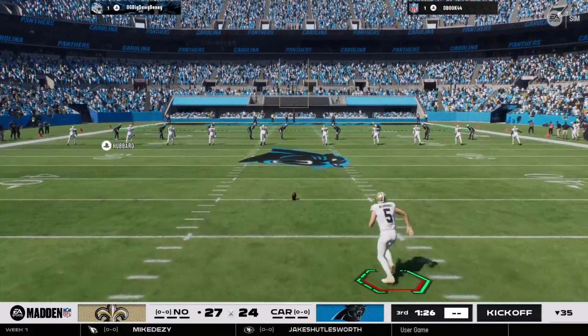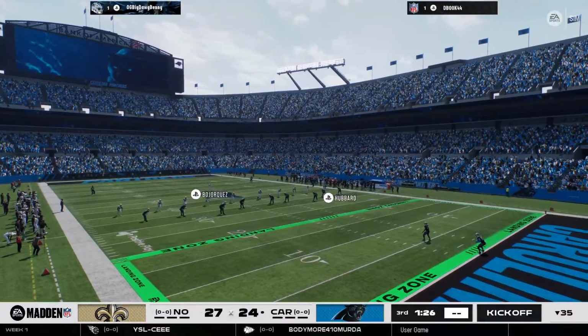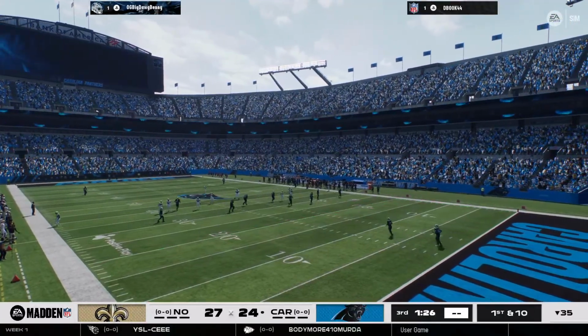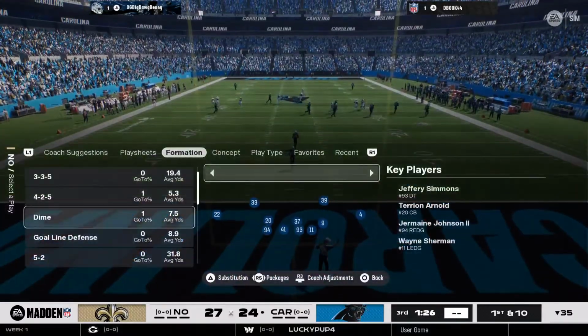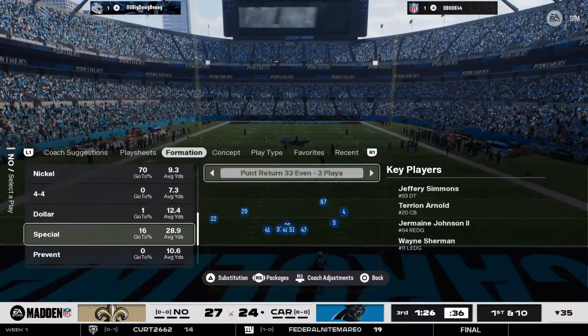Both teams ready to go once more as the kick's away. Showing off the big leg. Didn't want to defend a return, so this ball is going to be spotted at the 35-yard line.